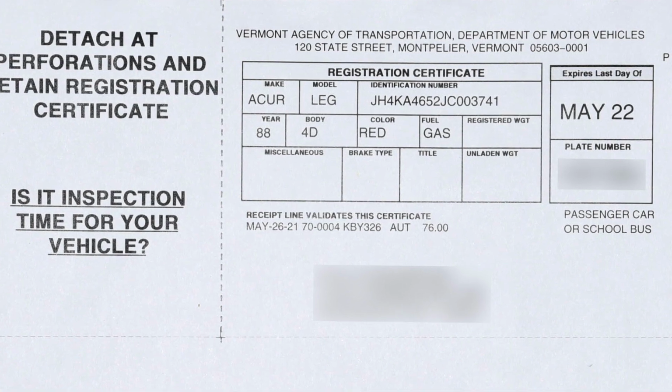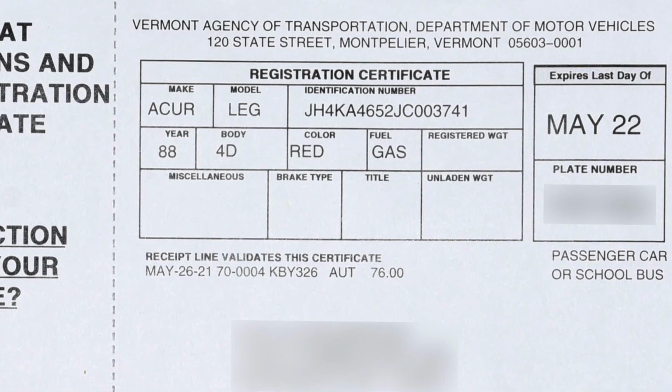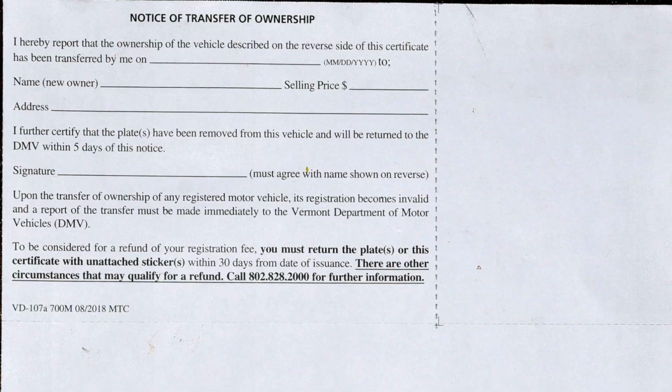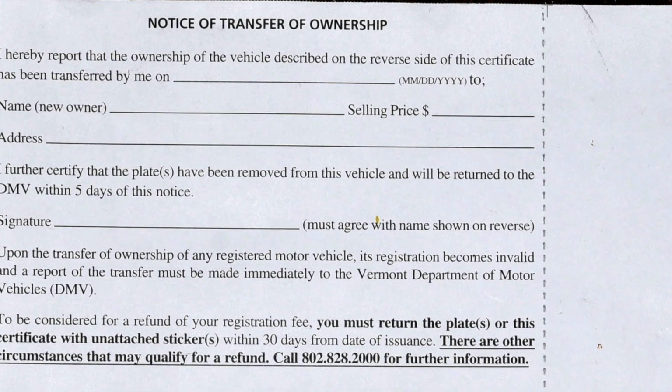You see, in Vermont, when a vehicle is 15 years of age or older, they only issue a registration, which also acts as a title. The Vermont registration has all the usual registration info on the front, like the vehicle information and the owner information, and then on the back it has a bunch of blank fields that you would fill out to transfer to the next owner, just like a title would have.